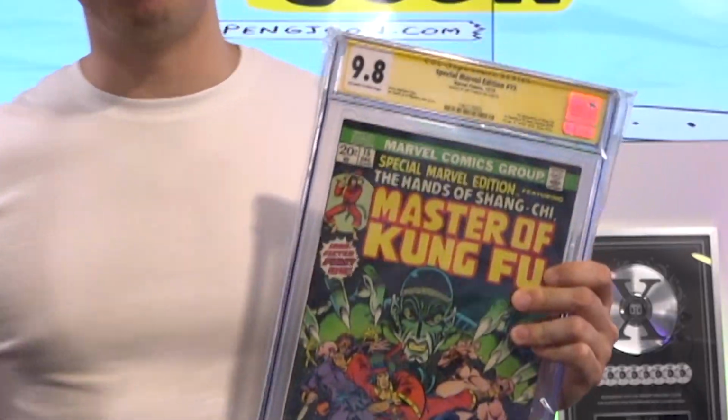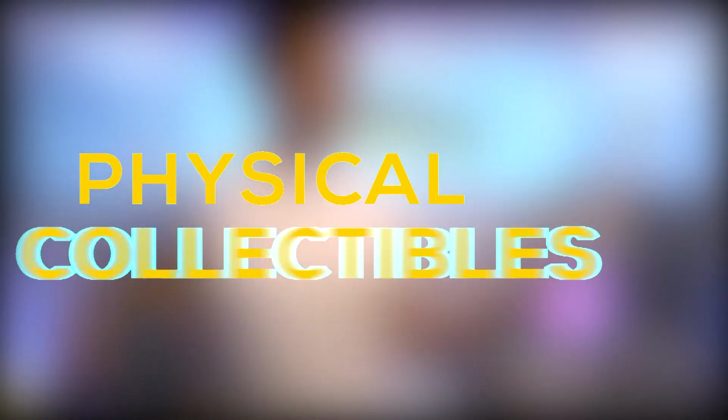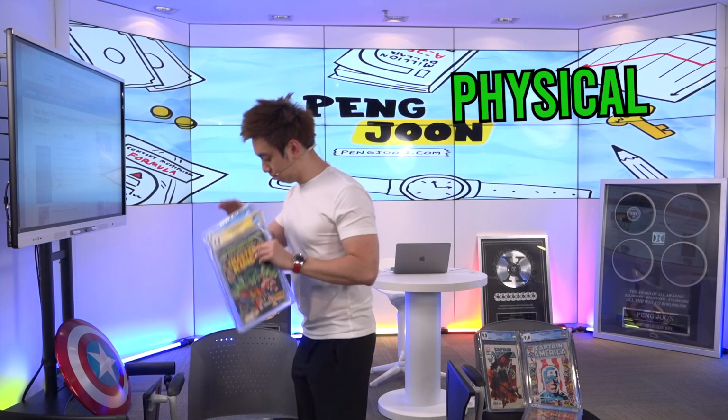It's going to seem a little bit ridiculous, but today I'm going to be showing you how I've always utilized this one principle to flip collectibles. Now, this could be physical collectibles, like literally this comic over here has done about $8,000 in profit so far. Flipping this one comic here, close to about $600. It could be physical, it could be digital.